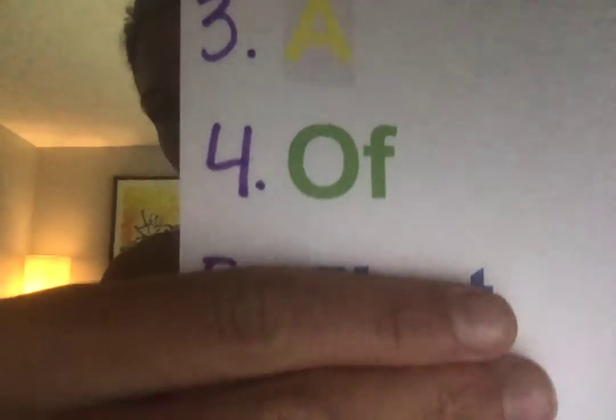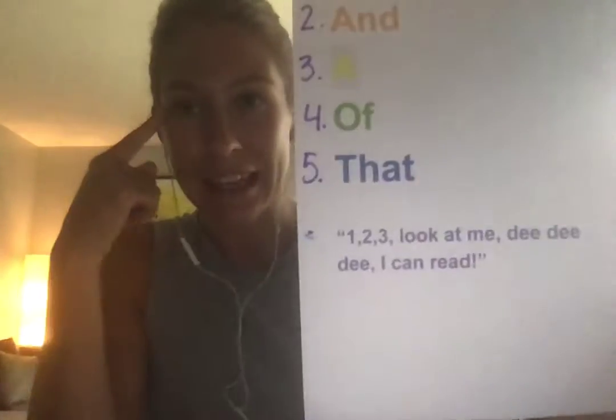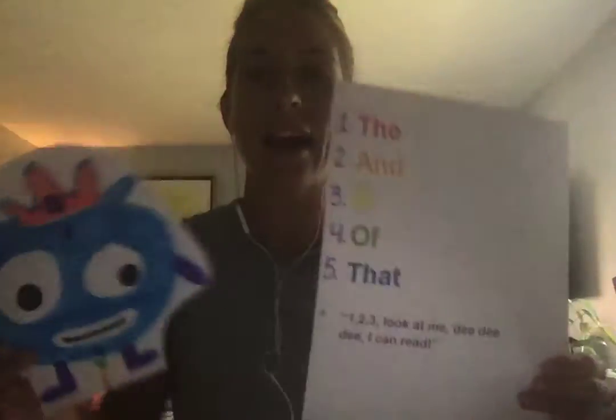Okay, so with that all being said, let's do our new words of the week. The first week of words, we had the, and, a, of, and that. One, two, three, look at me. Dee, dee, dee. I can read the words. The, and, a, of, that. Ta-da! So those were week number one words.